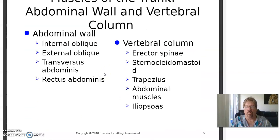Abdominal wall has 4 layers of muscle. Internal obliques running this way, external obliques running this way, transverse abdominis running this way, and rectus abdominis, or six-packs, running this way. That's what holds the abdominal contents in, guys.